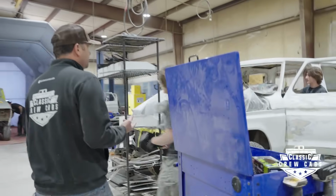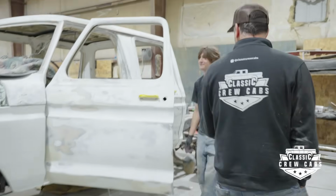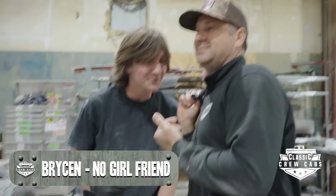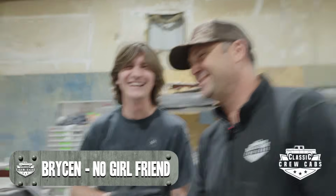So this is our 1978 F250. This is Bryson. Say hi, Bryson. Hi. What do you got going on with this thing? We've just been sanding it for the past couple days. You gotta talk into my microphone. Shoot. Yeah, we've been sanding it for the past couple days. I'm just kidding, you don't have to get that close. I just wanted to see his comfort level, man. Just say no, Bryson.